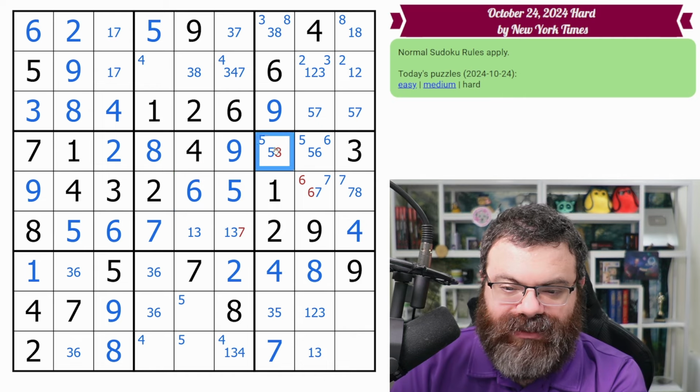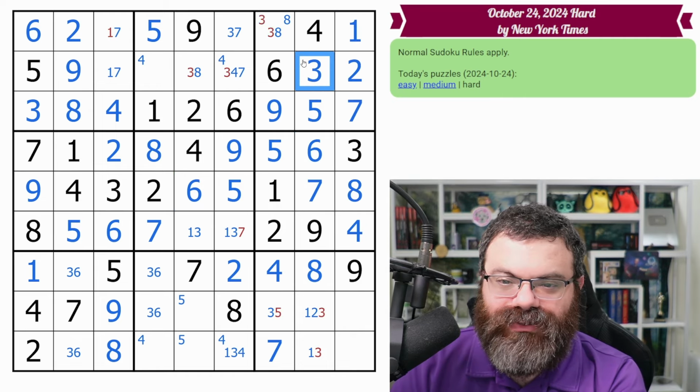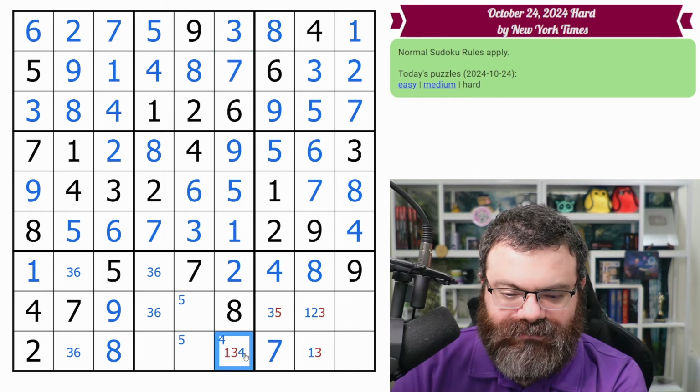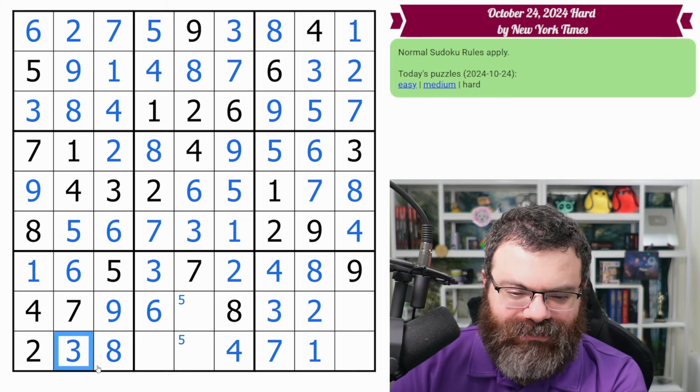That gets us the 6 here. We get the 5, 6, 7, 8 here. We get our 5 and 7. We get our 1, 2, 3, and 8. Wow, we get the 8 here. 7 and 1, 3. This is 4, 7, but the 7 tells us the order. This is the 7, that's the 4. We get our 1 and our 3. Places the 4 in the box. We get our 3, 1, and 2. 6 and 3 is resolved.